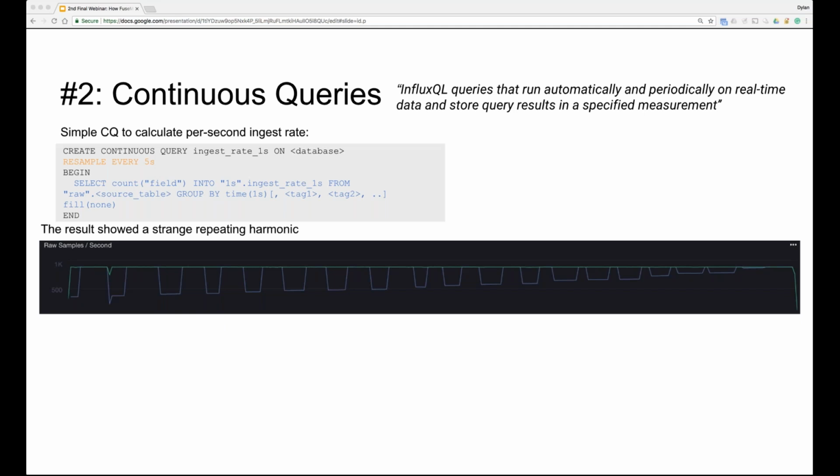So the graph above is showing a per second ingest rate of the data. The green line is showing what the actual per second rate is, calculated with a query across this entire time span. The blue line is showing the output from the continuous query. So after staring at this for a while, I realized I was seeing a combination of two issues.